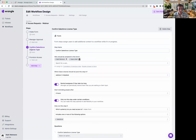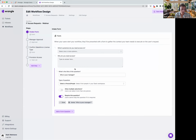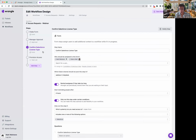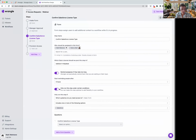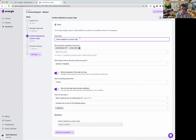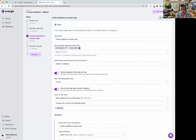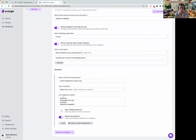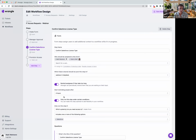And then here you saw that we have confirm Salesforce license type. So if they selected an option here, which is which system do you need access to? And I have my list of options. If they picked Calendly, well, we don't really need to ask them for a Salesforce license type for Calendly. So this would be a pointless question. But when we turn on only run this step under certain conditions, we can say only run this Salesforce license question if the system that they selected is Salesforce. In this form that they need to fill out, it's going to ask them from this pick list what type of license they need. So that is a really good example of using conditional logic to really hone in on getting more information or sending it to a certain person if the cost of a license is X amount and things like that.